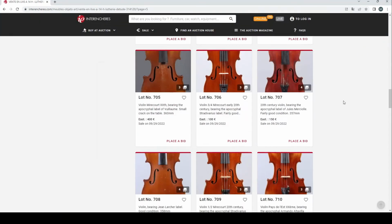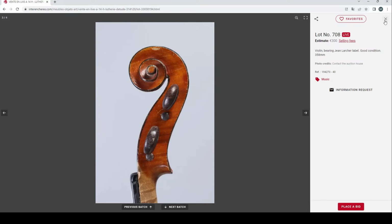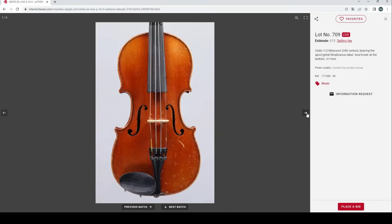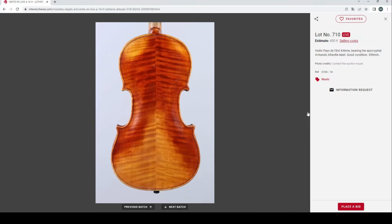A 20th century violin there with a Jules Mercure label, 150. And a violin bearing a Jean Larcher label, 300. Half-size Mirecourt violin of the 20th century, 10 on that. Violin there with an Armando Altavilla label, 400.